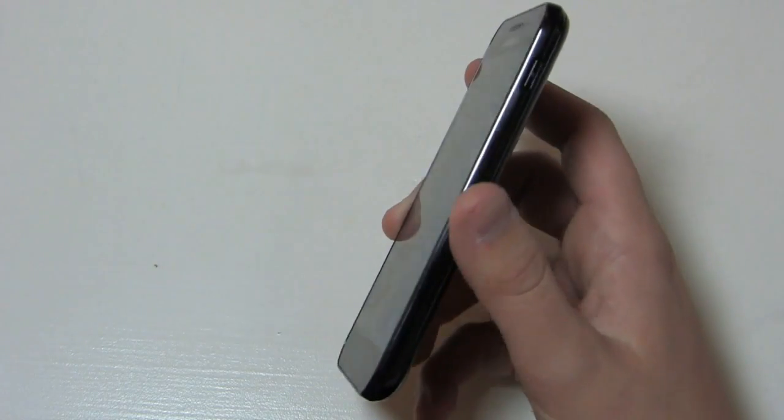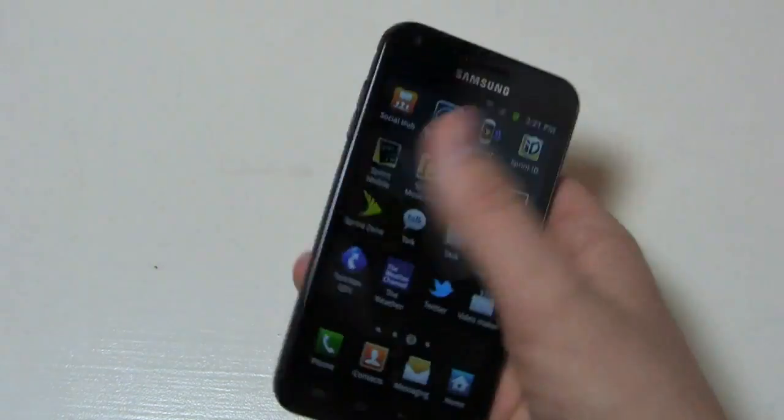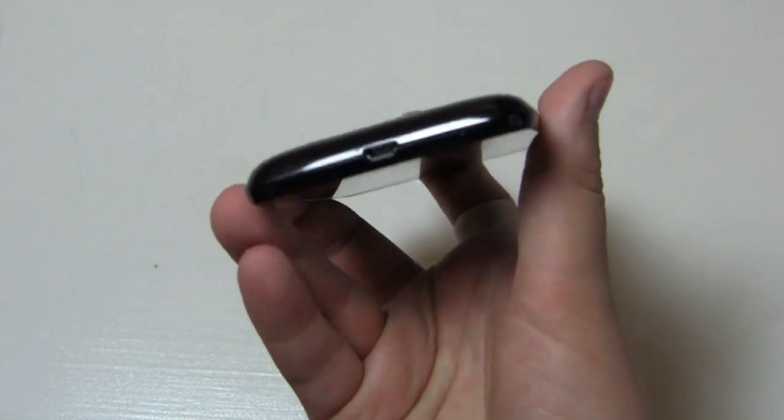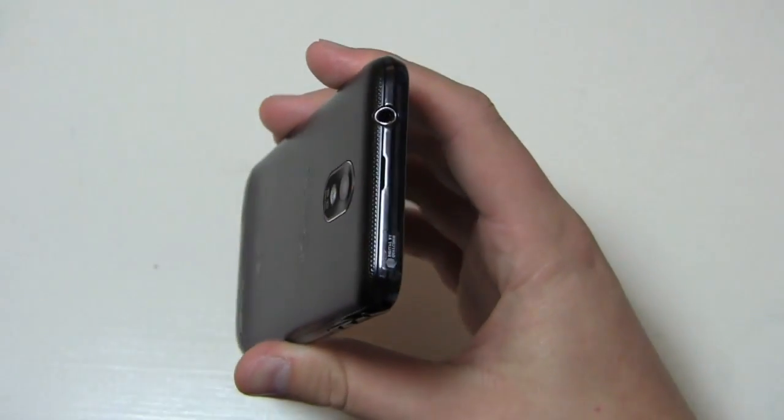Then over here you have your power button in typical Samsung format on the right side. Then you have your volume rocker on the left side. You have your micro USB charging port on the bottom. And then up here you have your 3.5mm headphone jack.